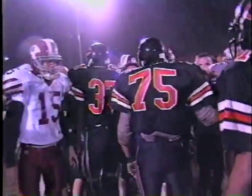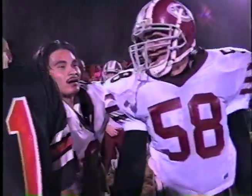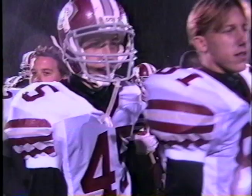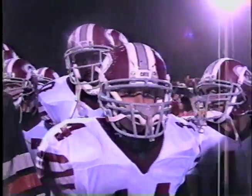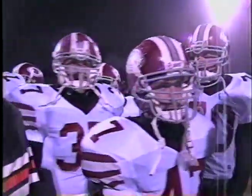Before we go to them, we're going to get a couple of scores, and we're going to send it out to Joe Gaddis and David Clary. Late in the 4th quarter, Sevier 28, South Doyle nothing. Also in the 4th quarter, Jefferson County 42, Morristown East 14. Back to you, David. Thanks a lot, Nathan.